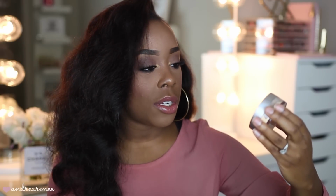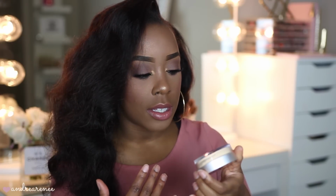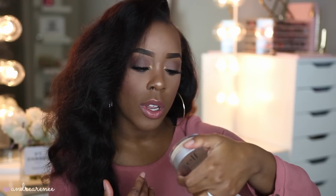Next, I have a setting powder, and it's also by e.l.f. Cosmetics. This is their newer setting powder. It's the Beauty Shield Antioxidant Armored Setting Powder. Now I don't use this all over the face. I just use it to set my concealer, like under my eyes, a little bit down the bridge of my nose, my chin, and my forehead. That's all the places that I put this product. And again, this is in the shade Golden, Sheer Golden.